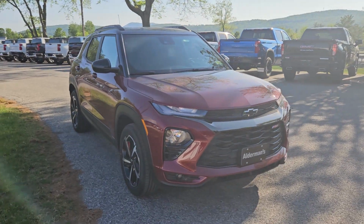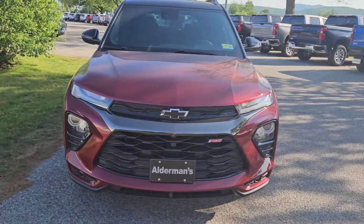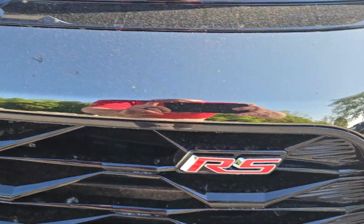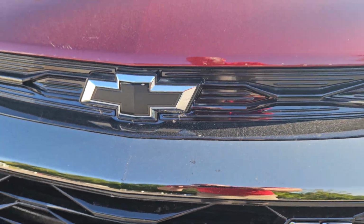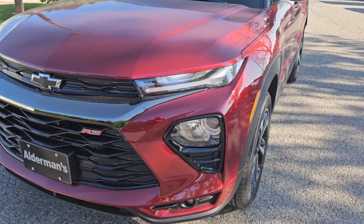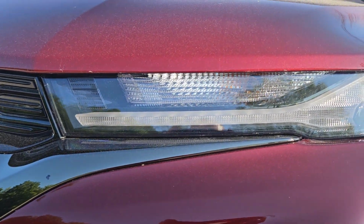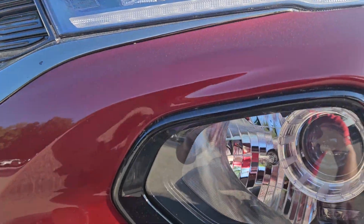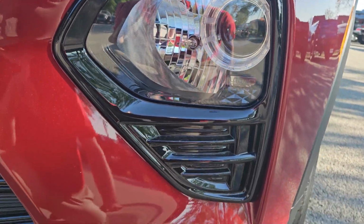So with the RS, it is a sporty kind of appearance. The main giveaway, well, first of all, is the obvious, the RS badge in the front there, but also you got that nice blacked out bow tie. Anytime you see that, you can expect at least some sporty features in this vehicle. As far as the front is concerned, you also have all LED headlights as well as those running lights that you can see right along the bottom here. Here are your LED fog lamps as well.